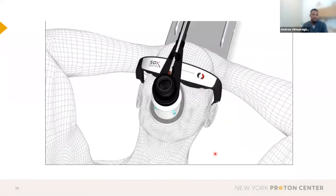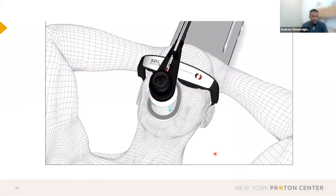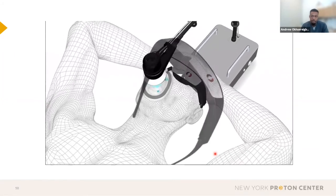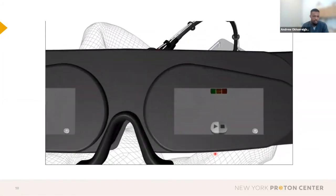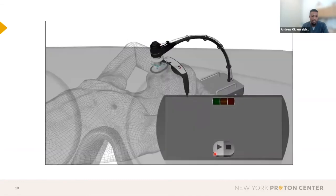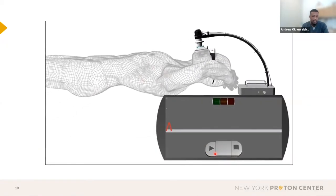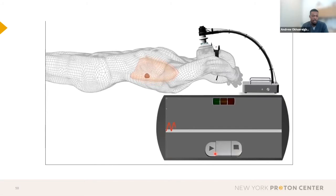I'm going to run through this video one more time. As important as it is for a patient to be able to hold their breath, it's equally important that they're not visually impaired. The signals on the goggles are very important for a patient to understand what to do next when it comes to breath hold. If we have a visually impaired patient, they might not be a good candidate for SDX treatment.